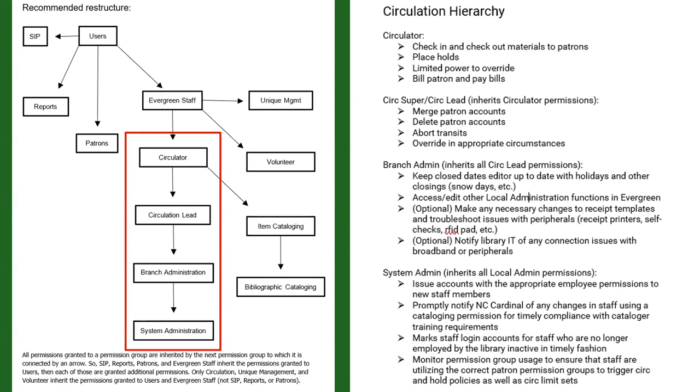Branch admin inherits all the circ lead permissions plus additional permissions. System admin inherits all of these permissions, so it's the most powerful in the circulation hierarchy and only assigned to directors and system login access managers.